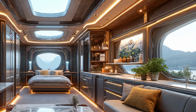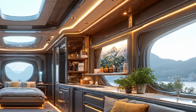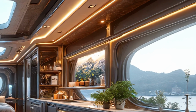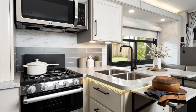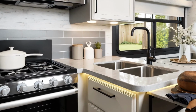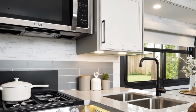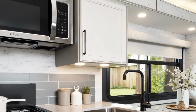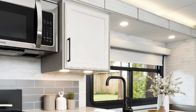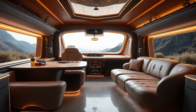Safety is at the heart of the Lexus Motorhome 2026. It comes equipped with the Lexus Safety System Plus, offering adaptive cruise control, lane keeping assist, automatic emergency braking, blind spot monitoring, and 360-degree cameras. These systems work together to give drivers peace of mind, whether maneuvering in tight parking spaces or traveling on busy highways. With advanced stability control and enhanced braking systems, this motorhome feels as safe as it does luxurious.